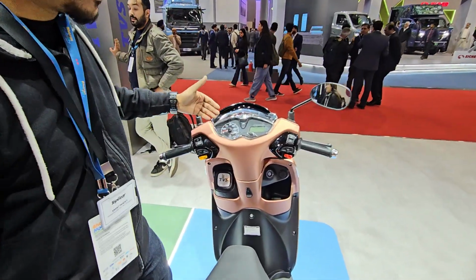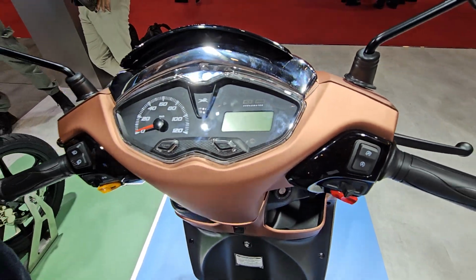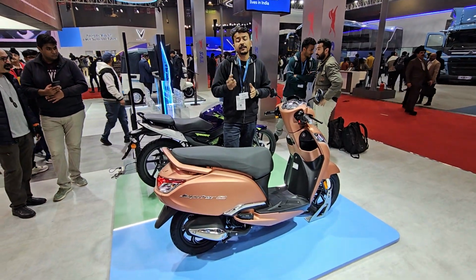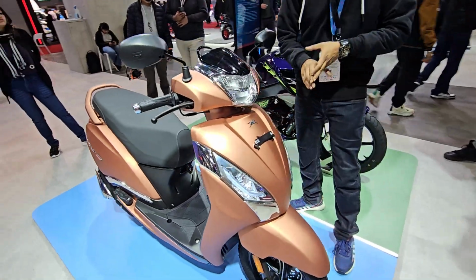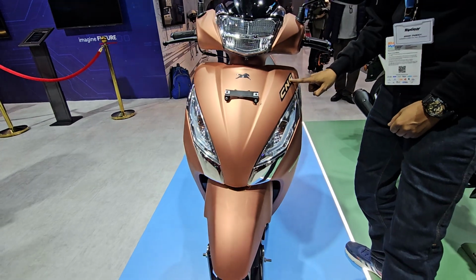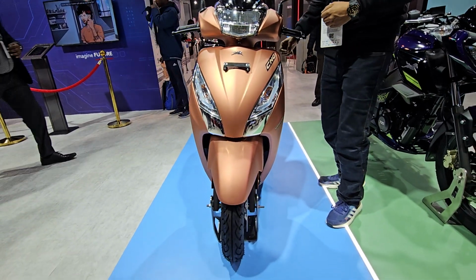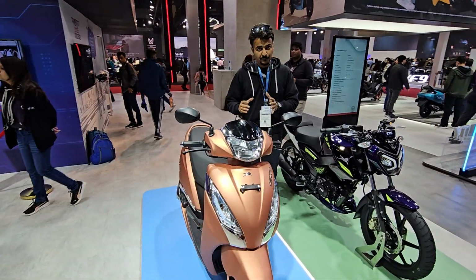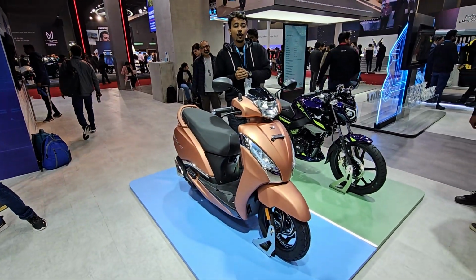The instrument cluster, as you can see, is derived from the other TVS Jupiter offerings, like the Jupiter 125. And if you look at the overall design philosophy of the scooter, it very much reminds you of the Jupiter that we all love. Starting from the front end, it gets a LED headlamp, which again is reminiscent of the Jupiter 110 and the Jupiter 125. There's a nice CNG branding over here to tell you that this thing can run on compressed natural gas as well, and not just on petrol alone. Aesthetically speaking, this is the only takeaway, that it is powered by CNG. Apart from that, the overall design and look of the scooter is very much similar to what we have already seen on the Jupiter 110.